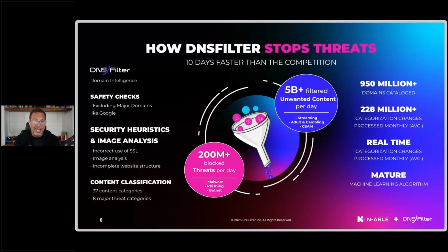So the result of that is that DNSFilter catches threats 10 days faster on average than the competition. That is 10 days faster, which is a lifetime in cybersecurity. And I know you don't believe me yet, but I'll show you a little example in a minute. But 61% of the threats that we block are totally unique to DNSFilter. And you won't find them on DefenseX, Zscaler, Umbrella, or your firewall's feed.